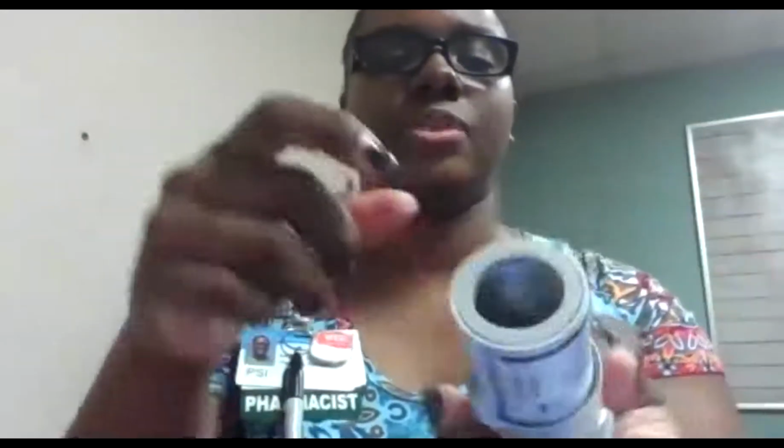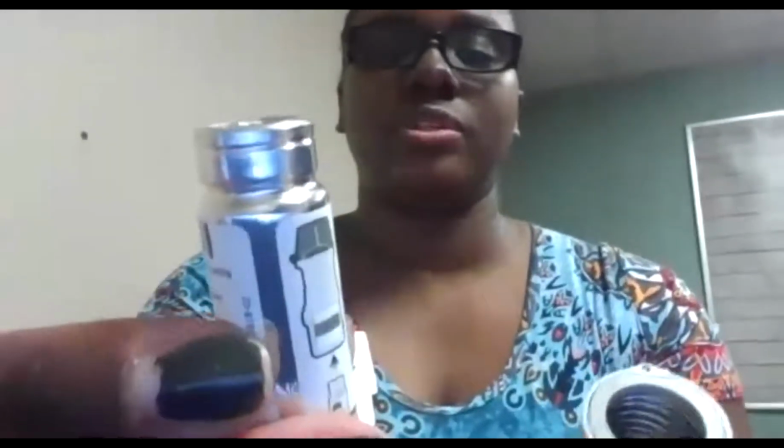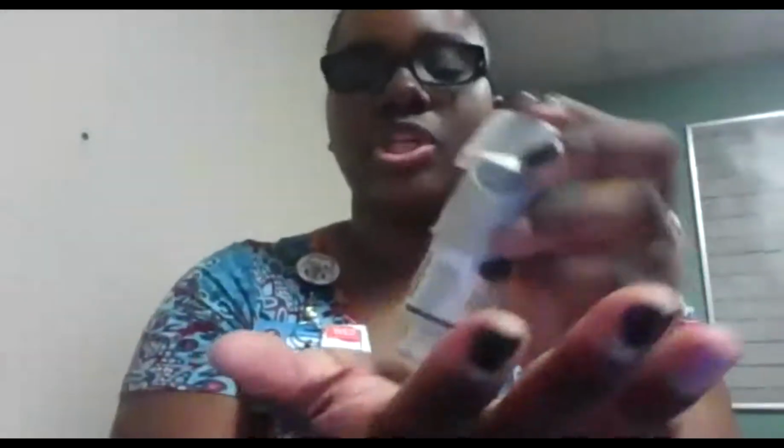You want to push this down and hold the clear plastic part of the inhaler, and pull it apart. That way it opens the bottom part where your canister is going to go. You take the canister, take the narrow end, and put it inside the part that we just took out. I'm going to demonstrate it on my hand, but usually you would put it on a hard surface and press down like that so that the canister is flush with the bottom, okay?